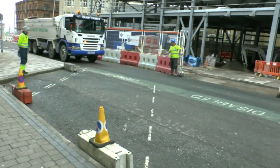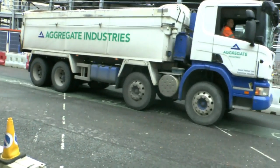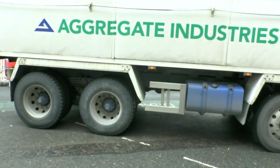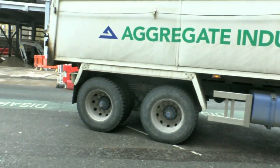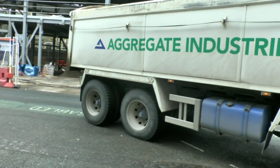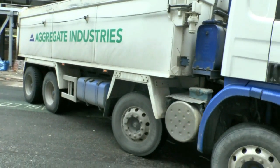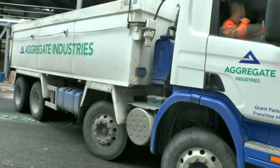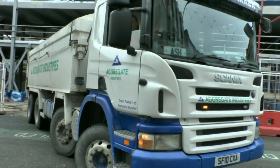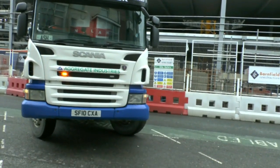There's the lorry now arriving, and we can see this reversing in, possibly. Yes, reverse straight away in.